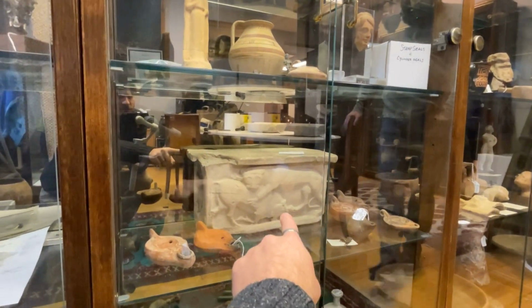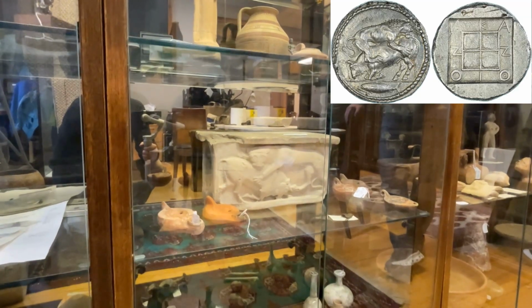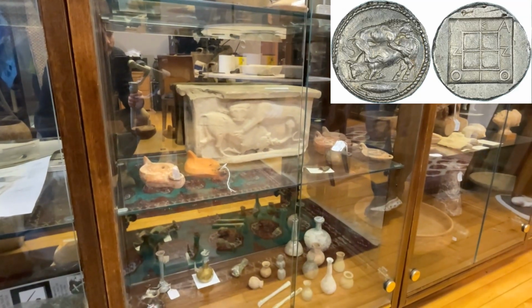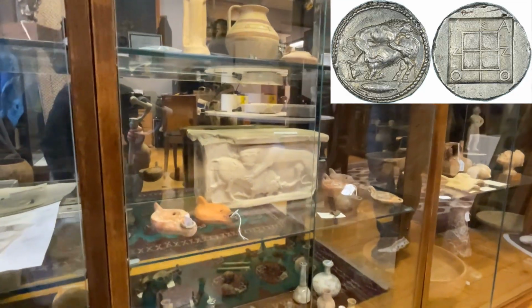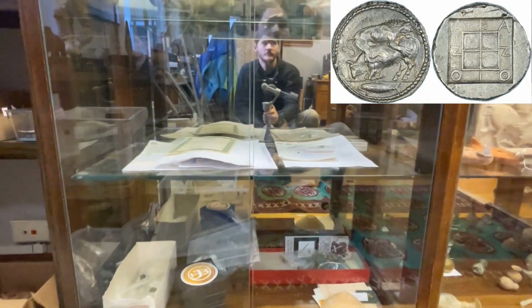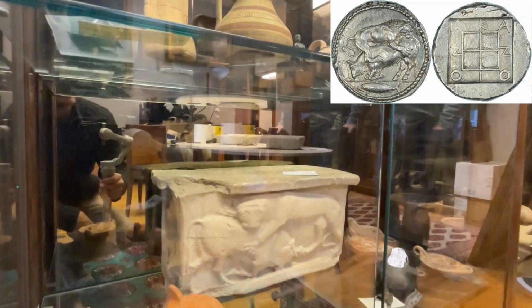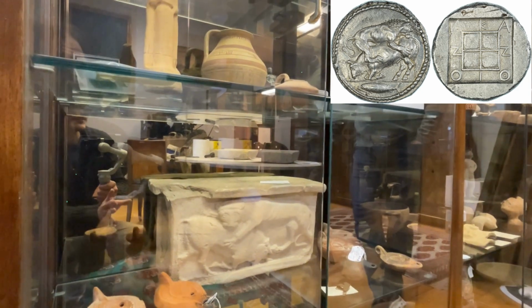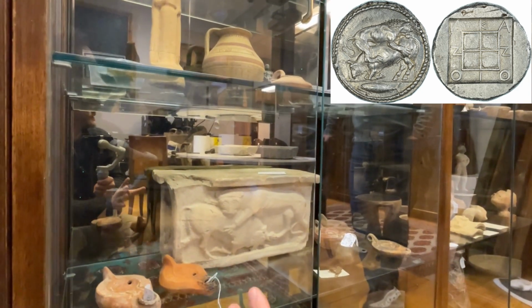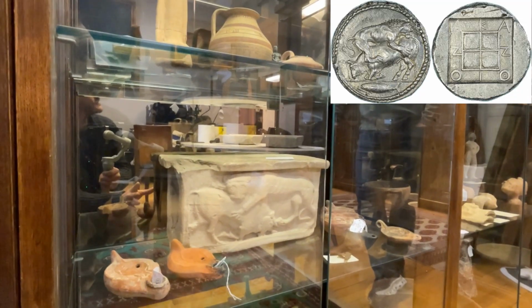That image sure looks familiar. There's a lot of that. It's very close to the Akanthos tetradrachms that you'll see where you have the lion attacking the bull. And so that's an altar, probably from Akanthos, most likely. Done in terracotta. It's tiny, but it's a miniature one.